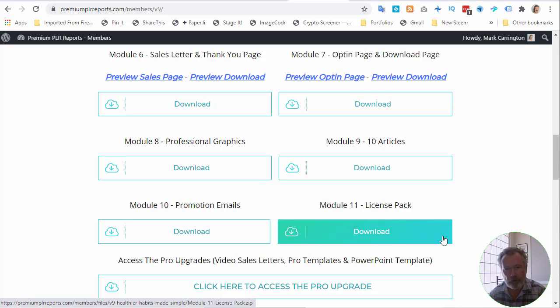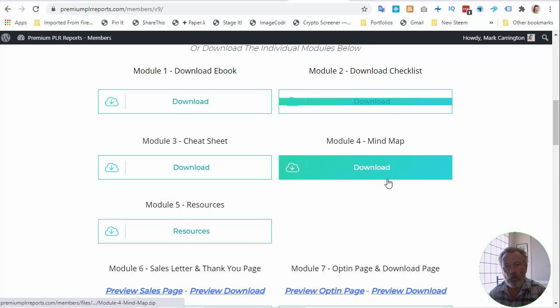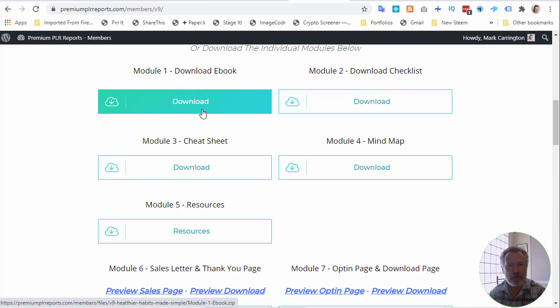But you can sell the product. And the basic model you would go is you'd pick one of these items, checklist, cheat sheet, mind map, or resource sheet, as the lead magnet for the opt-in, and then you'd sell the ebook. Now the power of private label rights only arrives when you actually implement it. So I want to talk a little bit about implementation in the process of this review video. But let's go firstly just to have a look at the quality of the materials.